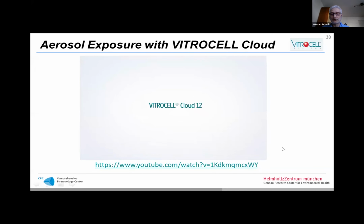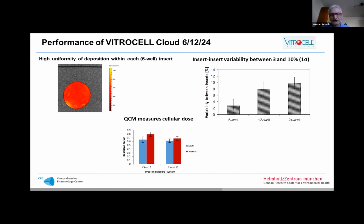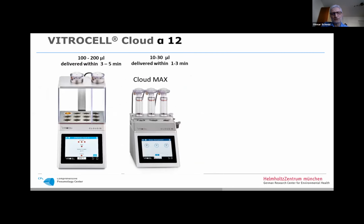So I'll skip over the movie here. We have very uniform deposition in the system, and the QCM really is very predictive for the dose delivered. And now they have these relatively compact and touchscreen devices.